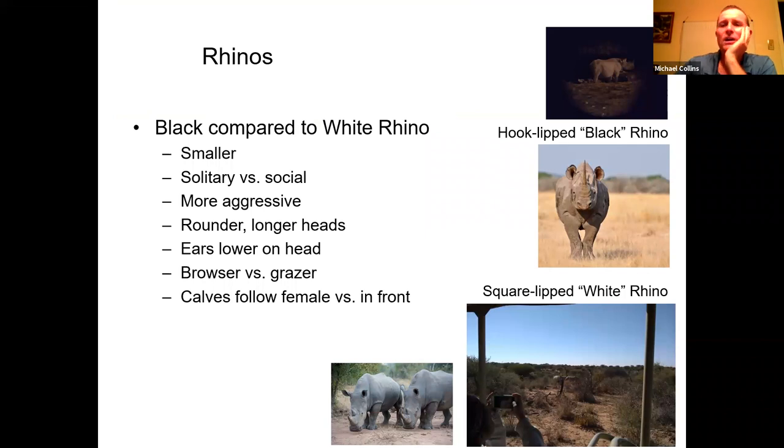Couple species of rhino that we saw, again, a night shot that was the best. You could see I was trying to take this through my camera, through my binocs as well. The black and white rhino, you can distinguish fairly easily with a little practice based on size and shape of the mouth. Are they grazers eating grass off the ground, or are they browsers eating branches and twigs and trees? And looking at the size of the head and the positioning of the ears, where the calves are, are they following or in front of the female? Some of these things were absolutely phenomenal.